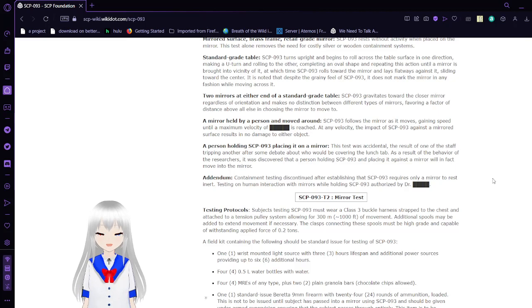SCP-93 follows the mirror as it moves, gaining speed until a maximum velocity of [blank] is reached. At any velocity, the impact of SCP-93 against the mirror's surface results in no damage to either object.